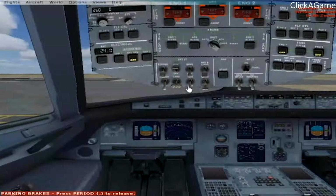Okay, we're cleared for takeoff. Turn on the landing lights and then turn left onto the runway and let's head to Naples. After takeoff, maintain runway heading, climb to maintain 4,000.